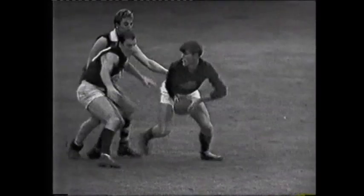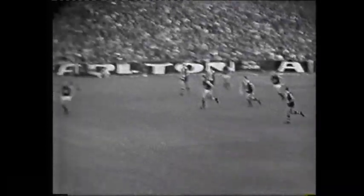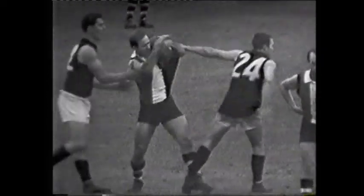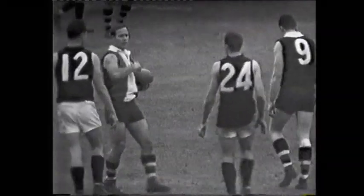We see Kevin Roberts. The umpire says play on. Gary Crane trying to pick the ball up for Carlton. Gets a left foot to it. It's high in the air down towards the forward pocket, where we see a good mark taken by Roger Head. He's been a good player in his back pocket. Now steady, boys, steady.